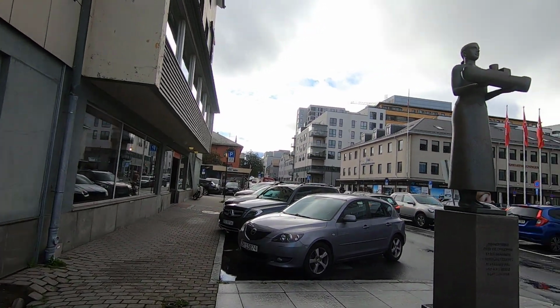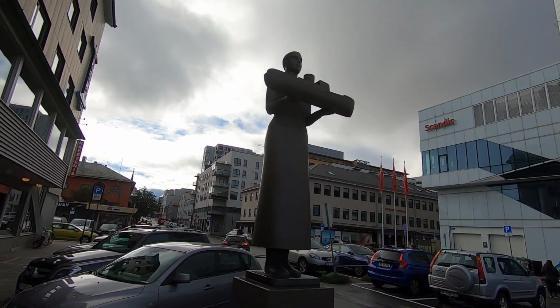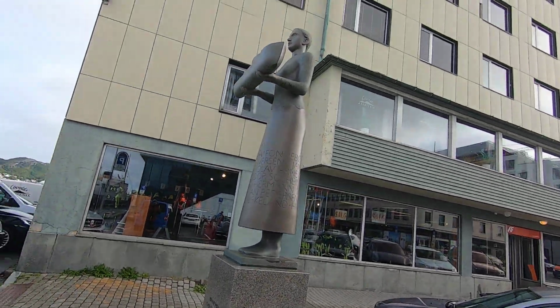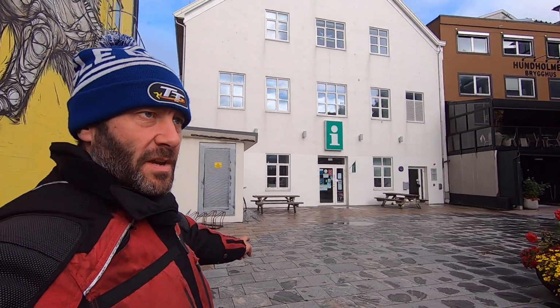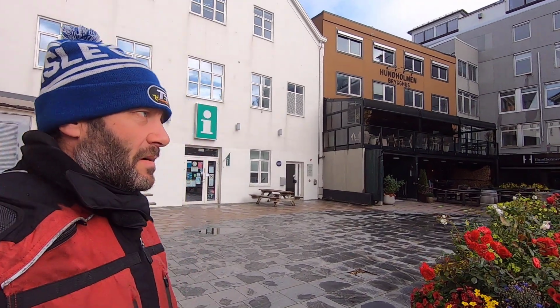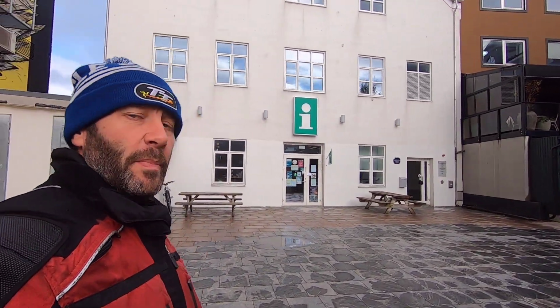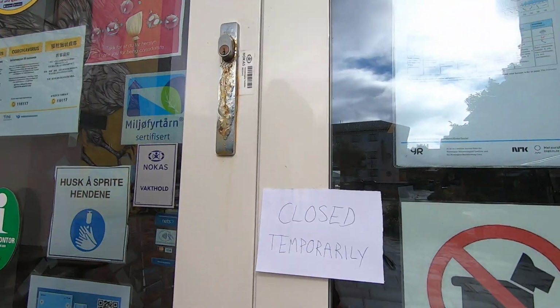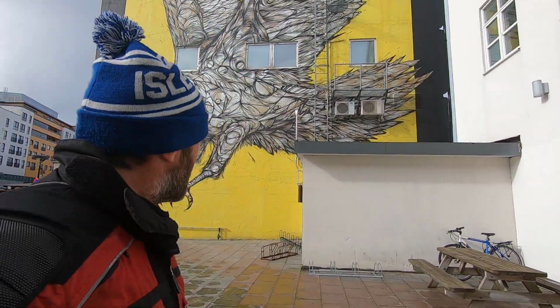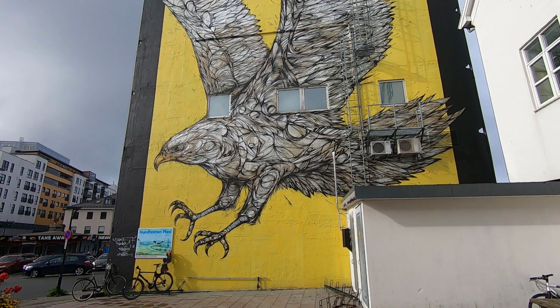We found something interesting. We found a lady holding a boat. Hurtigrute Skippet. This is it, we found the front of the building at last, and it so happens that it's next door to the brewery. Although I can't drink because I'm on Wilbur, but I could always buy a beer and take it away for tonight. This is now getting silly. Oh, we found an eagle. That's 2 interesting things in Bodø. Look at that. That's a pretty good mural.